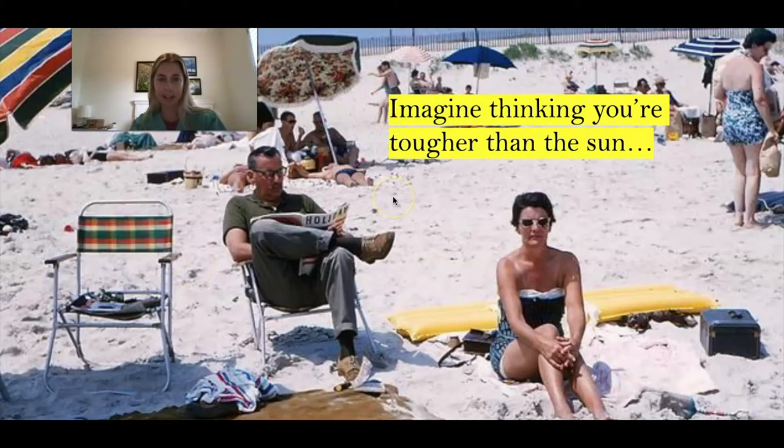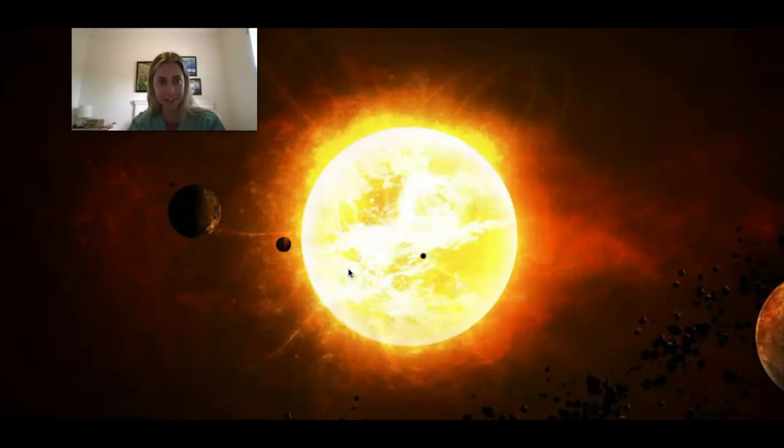So this is something I actually think to myself when someone tells me they don't wear sunscreen or they're not worried about getting sunburn. I think you actually think that you are tougher than the sun, like this fiery ball of radiation. No one is tougher than the sun. Skin cancer doesn't discriminate. Sunburns can occur and happen to anyone. Anyone can get skin cancer.